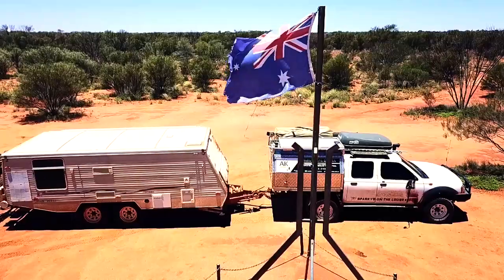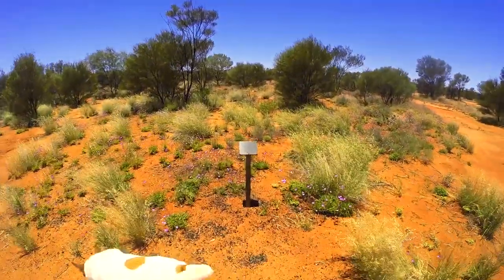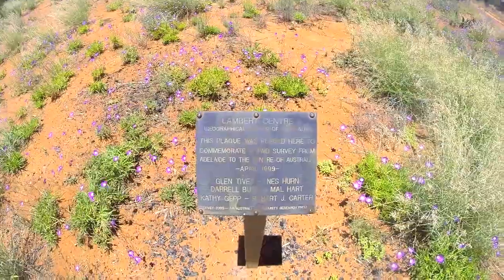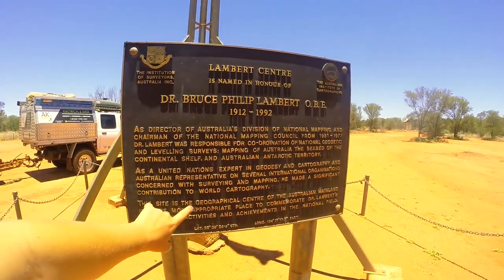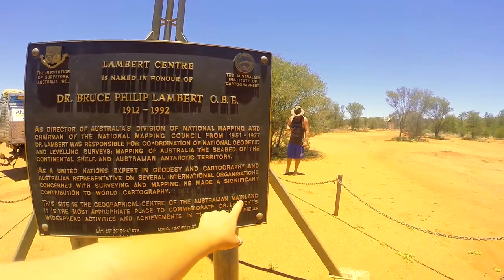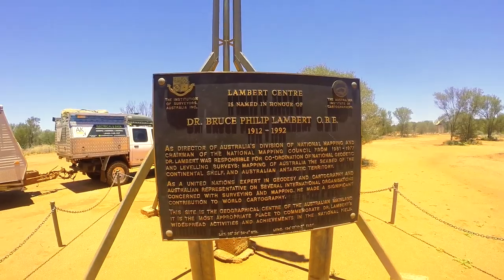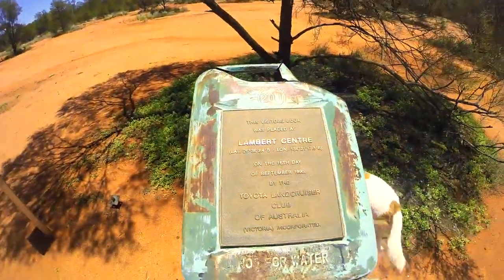The Lambert Centre is the geographical centre point of the Australian continent, aka smack bang in the middle of Australia. It had the Australia flag, a few monuments and statues, and a guest log book to sign. It is named in honour of Dr. Bruce P. Lambert, a former director of the Division of National Mapping, for his achievements in the national survey, levelling and mapping of the continent.